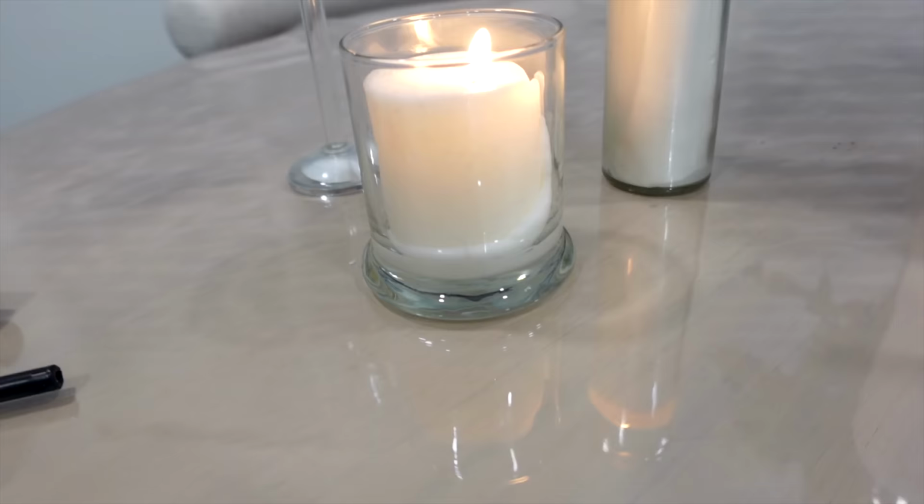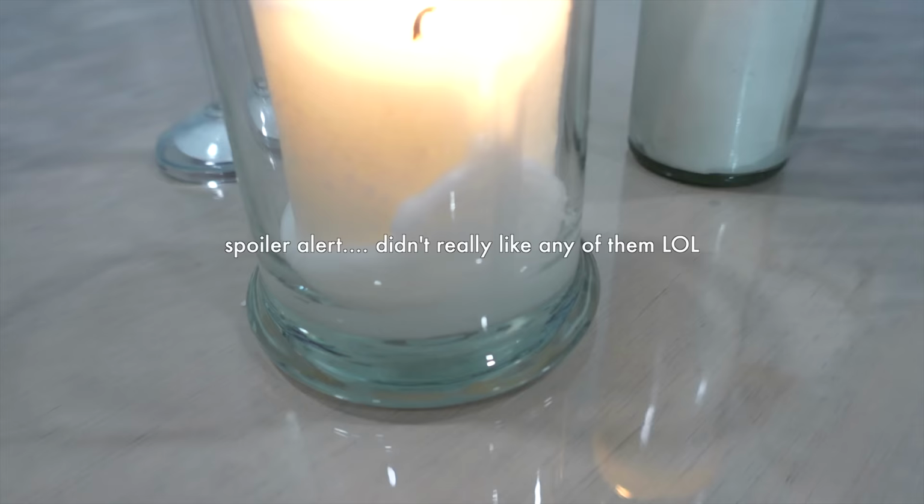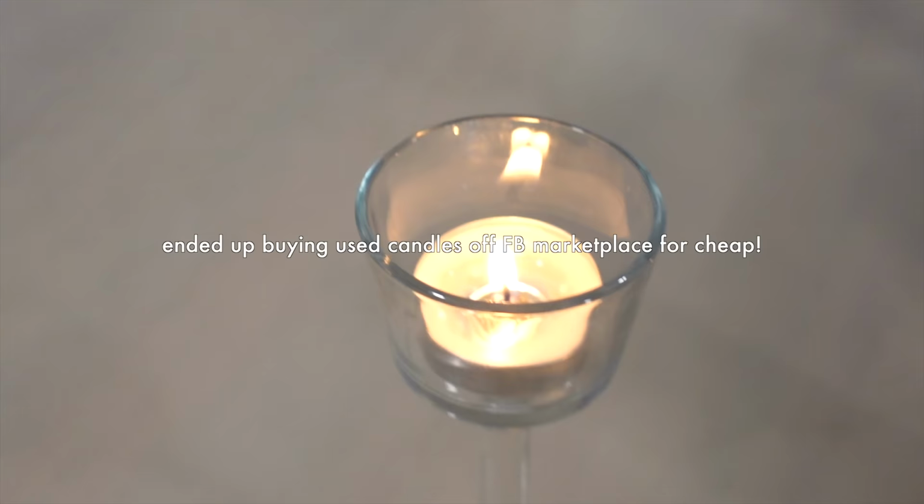It's been about an hour and a half and this pillar is starting to melt a little wonky and I don't like that. I'm not a fan. Tea light still going strong, but it doesn't look so cute. I am in a wedding planning mood.